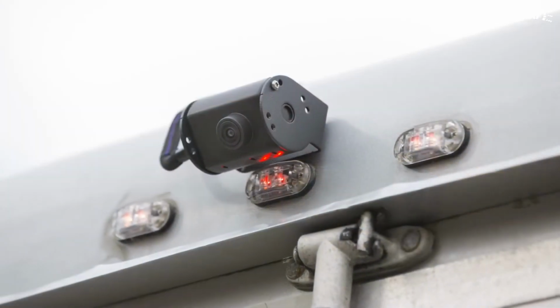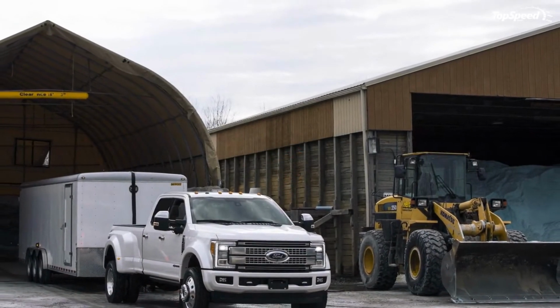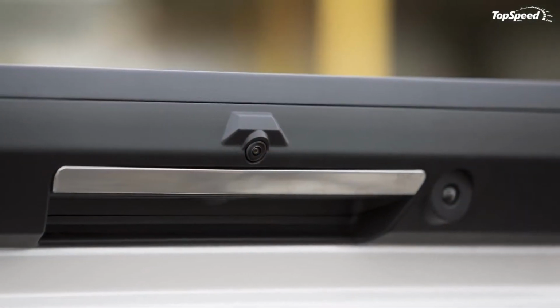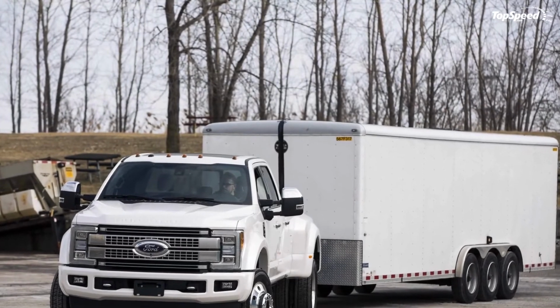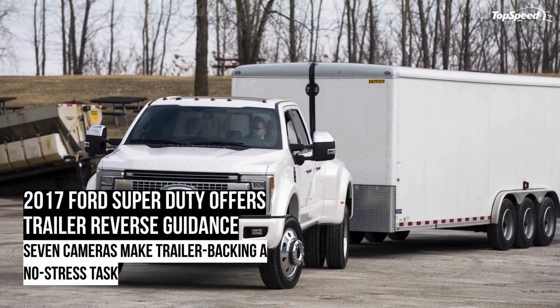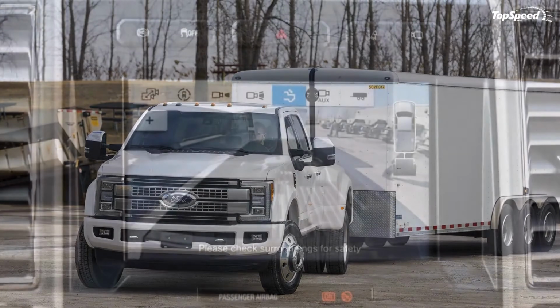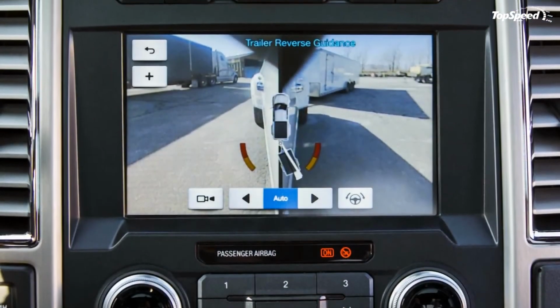Why it matters. Backing a trailer isn't the easiest task a driver can do, so any help is generally appreciated. These extra eyes around the truck not only make things easier, but safer as well. There's less risk of damaging property or hurting bystanders. It also undoubtedly relieves stress when trying to back a trailer alone.